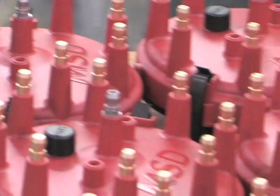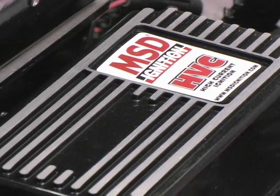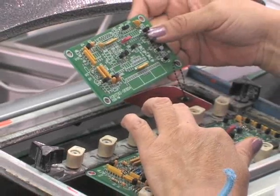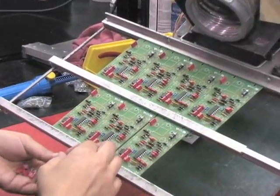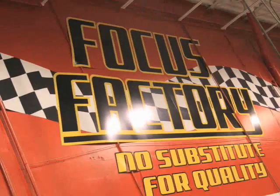Everyone knows that MSD manufactures products for both the street enthusiast as well as the professional racer. The same technology and care go into both types of products, but the racing products sometimes require additional attention to ensure maximum performance on the track. This is all done in MSD's Focus Factory. My name is Rocky Main. I am the Focus Factory Manager.